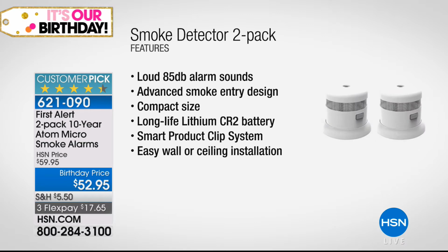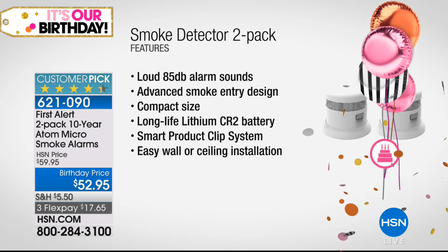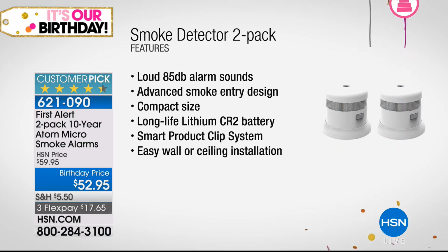And you're getting a 2-pack today for that safety that every home must have. It's a very loud 85 decibel alarm that of course will wake you up anywhere you are. It's an advanced smoke entry design. Tell us a little bit about that. Very compact design, very compact size, long life, 10-year life lithium battery, smart product clip system, so it's really easy to get on and off, an easy wall or ceiling installation.